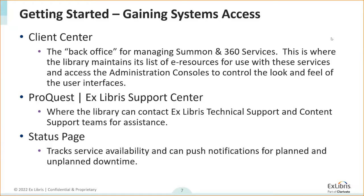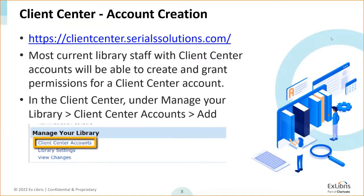So how to get that access. With the Client Center, the Client Center link is right here. Most current library staff who have Client Center access will most likely have permissions to create an account for you and grant you access to the pieces of the Client Center that you need.